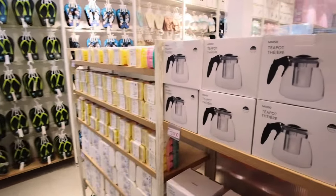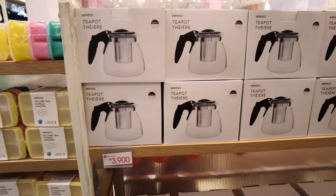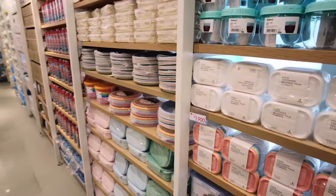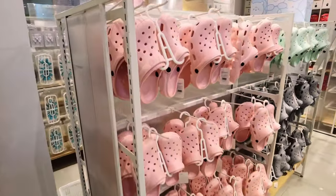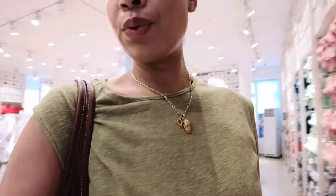This Miniso always has like random trinkets. So here all of a sudden you have teapots and containers, food containers. Then here they have like plastic plates and stuff. So yeah, nice store if you just want to browse. Because I don't feel like they always have something special in particular, right? Just a nice place to browse.